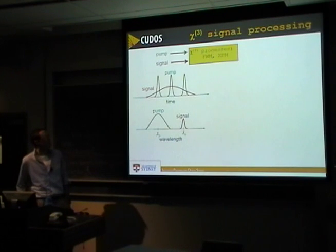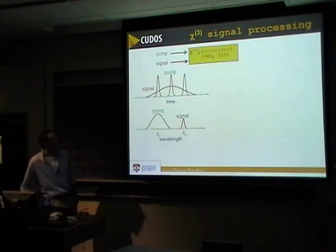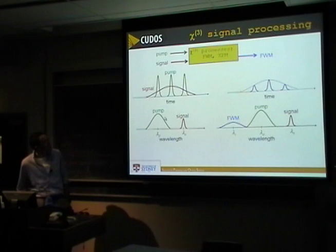So just to summarize how all these different types of signal processing based on Chi-3 work, it's all about mixing. We're co-propagating a signal with a pump through a medium with a Chi-3 nonlinearity. Here we consider the case of a sampling function. So we have this broad pulse, and we're co-propagating with a signal of very short pulses. And this is in the frequency domain. We've got this broad, short pulse spectrum.